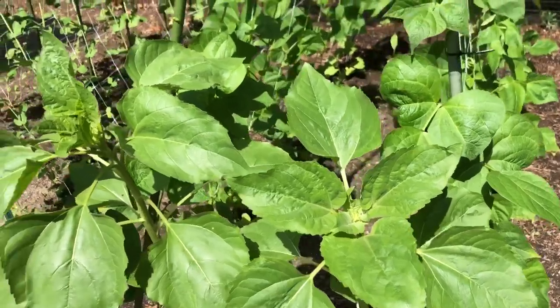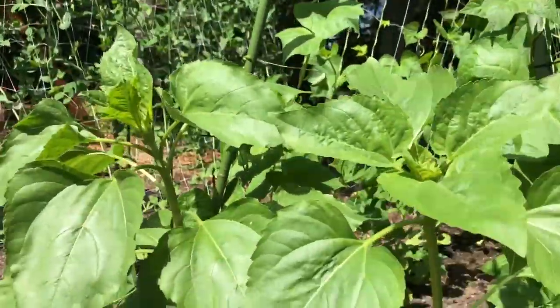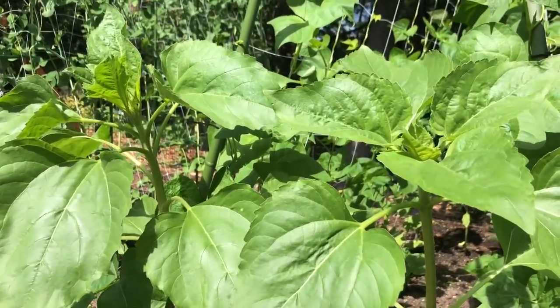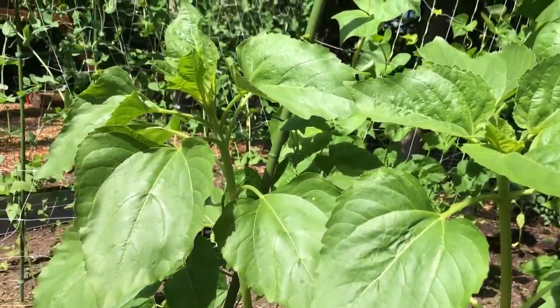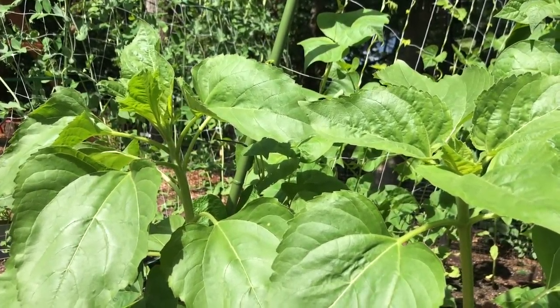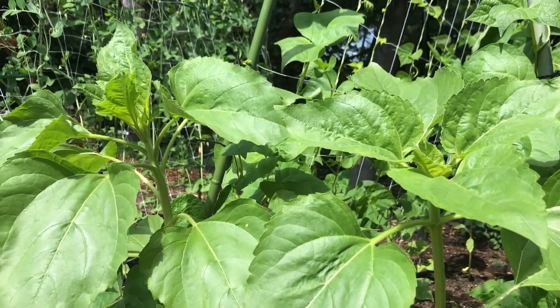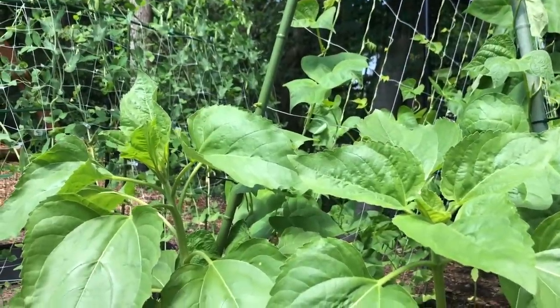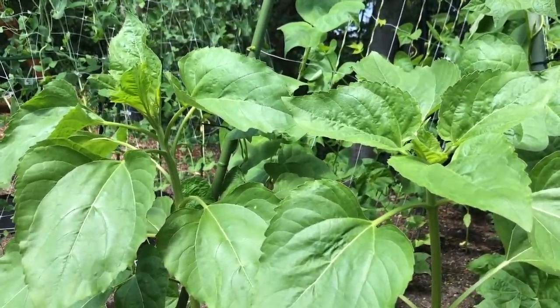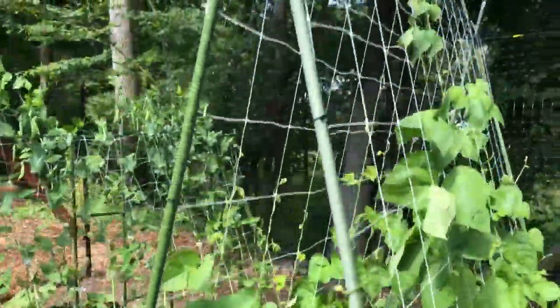This is my first year growing sunflowers, and I was surprised how big these guys are getting. All I did was take some of the seeds that I usually use for my microgreens. I grow sunflower microgreens in my basement, and if you click the link above, I made a video about how to do that. I just put a couple seeds that I would have used for microgreens in the ground to see what happens, and these guys are getting huge.